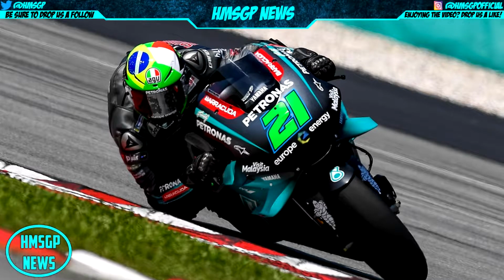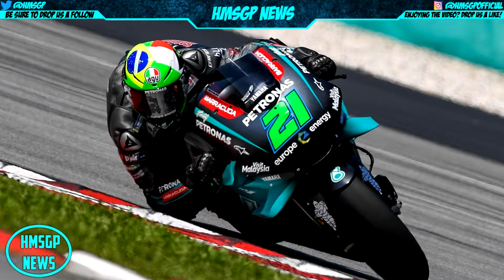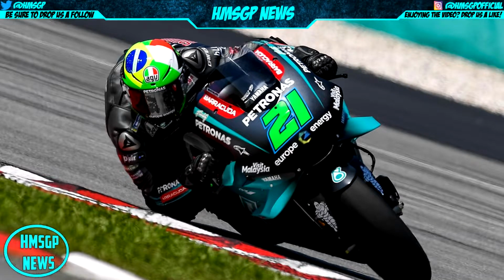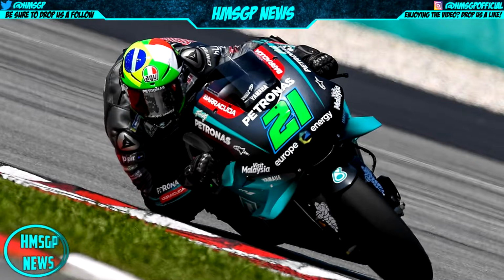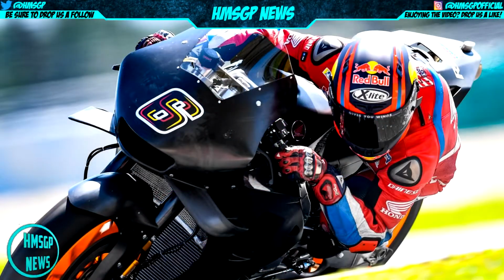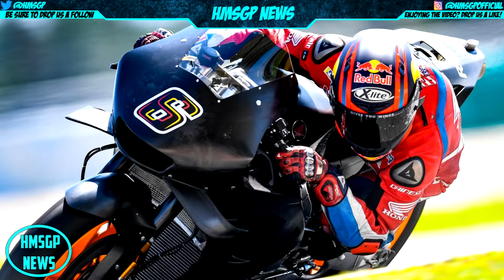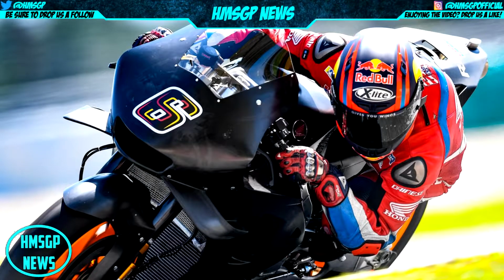Rounding out the top 15 is the rookie Francesco Bagnaia on the Alma Pramac bike with a 2 minutes 0.694 for him, and he's also just over a second off Marc Marquez's time, so pretty good going for him. And then behind him in 16th place is another rookie, Miguel Oliveira, who's getting to grips with the Tech 3 KTM bike, a 2 minutes 0.9 for him, so inside that 2 minute barrier, which I think he'll be quite happy with for the first day.